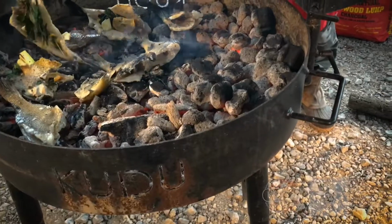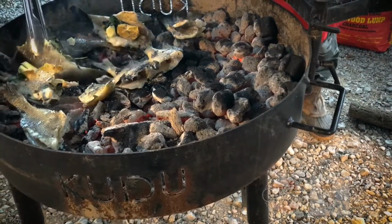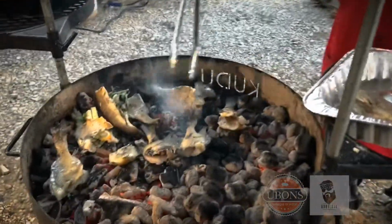You right, Doc. You right. Science. Boy, that lemon smells good on those cold. Mm-hmm.